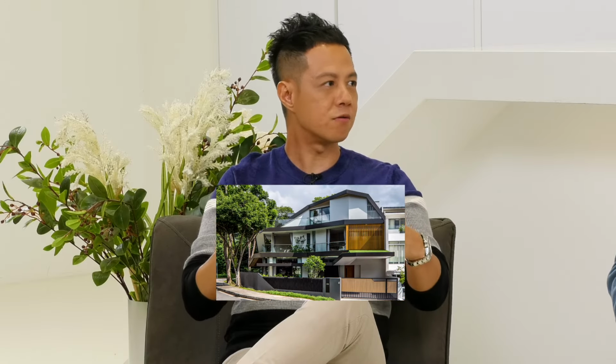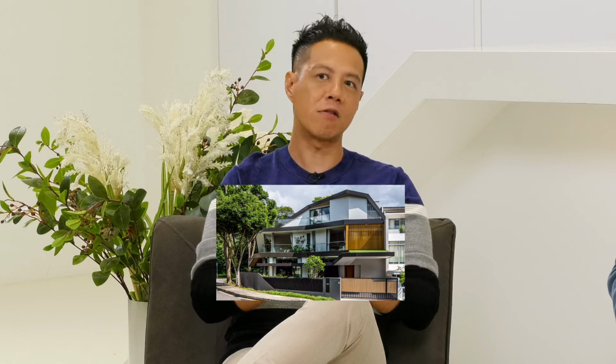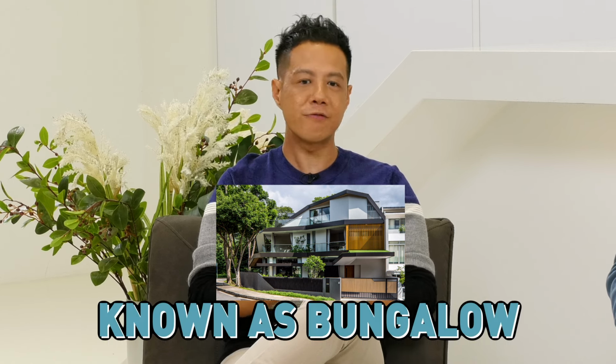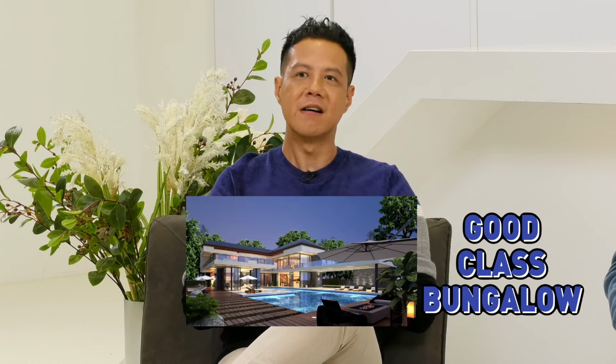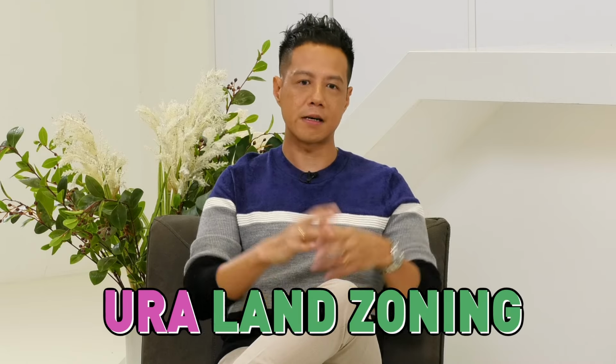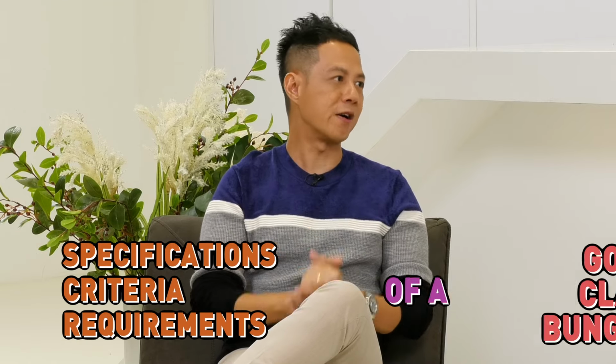And you have the detached home, the standalone detached home. We call them bungalows, and they are usually very exclusive because they are by themselves alone. And of course, you have the top of the cream, called the GCB, the good class bungalows, the top of the tier. So bungalows and good class bungalows, the difference is the size of it? Yes. To classify a GCB and a normal detached home, it's based on the URA land zoning. And of course, there are specifications, criteria and requirements to form a good class bungalow.